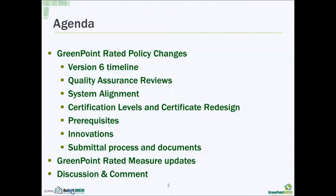For the agenda of what we're going to do, I'm going to take you through some of the GreenPoint Rated policy changes, dealing with the version 6 timeline, quality assurance reviews, the updates that resulted in system alignment, our certification levels and certificate redesign, prerequisites for the program, innovations, and the submittal process and documents. We'll take a pause there and then we'll go through the GreenPoint Rated measure updates, where we will be specifically focusing on the measures that have changed for version 6.0.